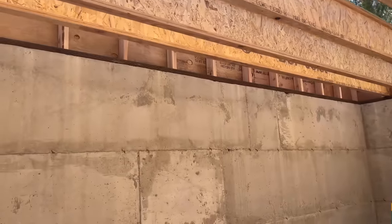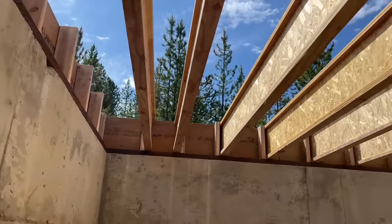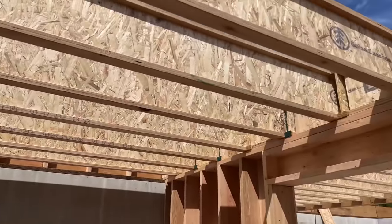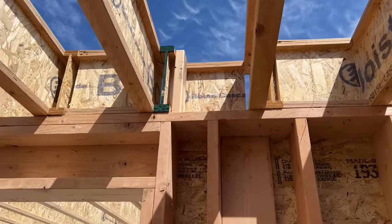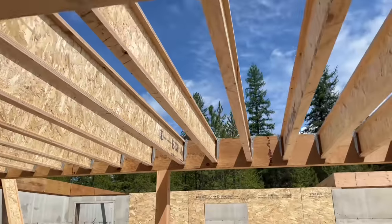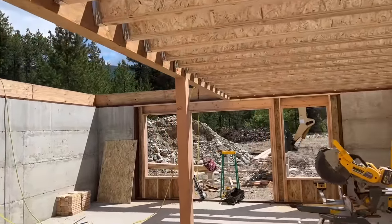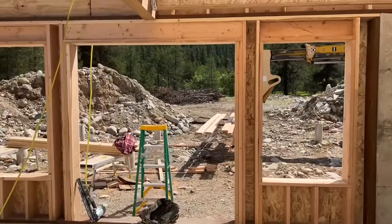These are called squash blocks. They're simply there to help hold the weight of the logs. We put those all the way around, as well as here in the center, and little BCI chunks right there for stiffeners as well. And we got this front wall just finishing the sheeting on it, and then on to the next thing.